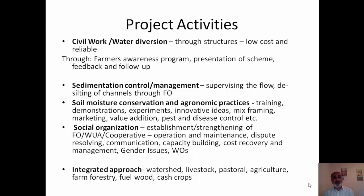There will be a strong communication strategy with this water user association, farmer organization, local ministry, and central government agriculture department, livestock department, so that the inputs and all trainings are there in the most cost-effective way. And this scheme also includes the capital for cost recovery and management of this system. And when we are talking about farmer organization, we are also talking about the gender issues. And in this case, in the project area, a women's organization will be established. And this scheme has the integrated approach.